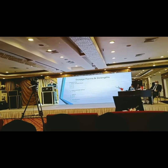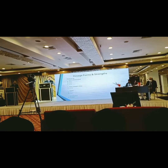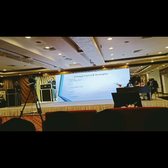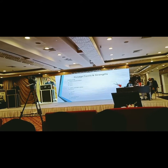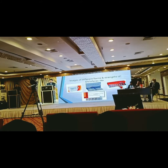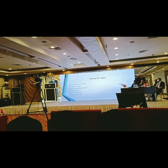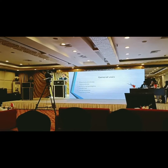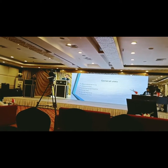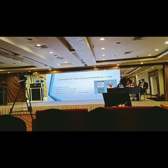So it is available both in tablet forms and in injectable forms. It is widely available everywhere, easily available, a cheap, cost-effective drug. You can find it in different concentrations, at different doses, and different injectables are available by different brand names. You can see these are the different available products here. General use is that it is mainly used in rheumatology practice for different types of acute pains. It may be osteoarthritis, rheumatoid arthritis, different kinds of connective tissue diseases. We utilize that as in the list you can see here.